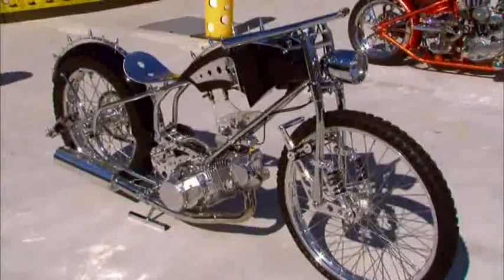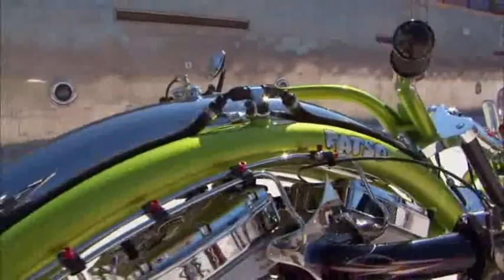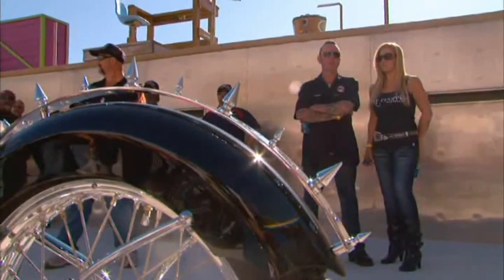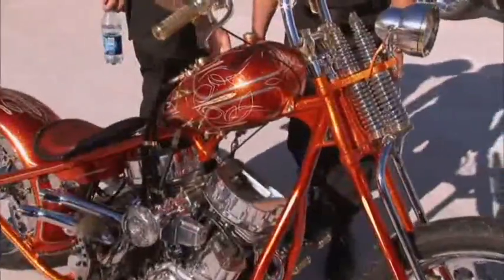Each bike is totally different, each bike a rolling work of art. But with thousands of hours put into these bikes, what's most clear is that each one reflects the personality of the builder. Each bike has its own unique signature to that builder, and that's what we're about. It's about individuality.